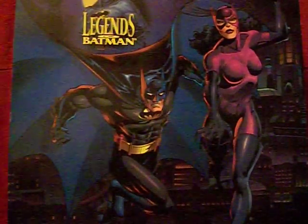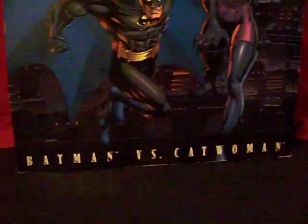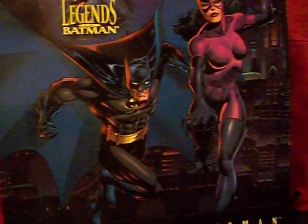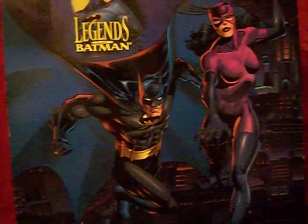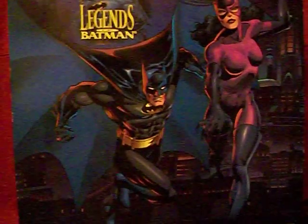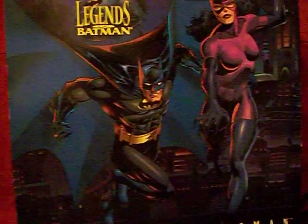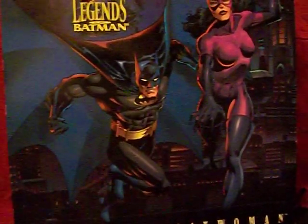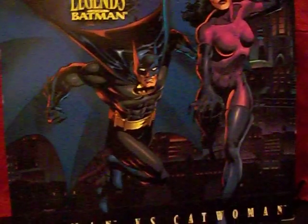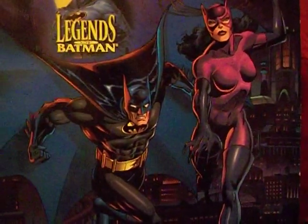You can see the Legends of Batman logo up top. Batman versus Catwoman down on the bottom. An excellent shot of the two of them. This would have been shortly post-Nightfall. Batman has more or less his standard outfit, but this is shortly after he's stopped wearing the trunks on the outside of his tights. So you're going to see when we take a look at it that he's just got dark gray going through. Catwoman's in her purple outfit from the 90s, which I've always liked.